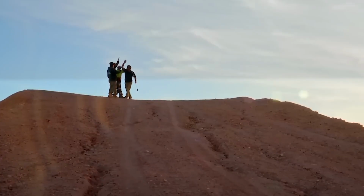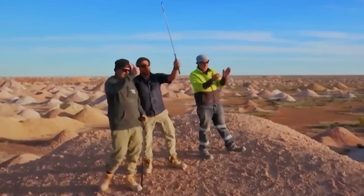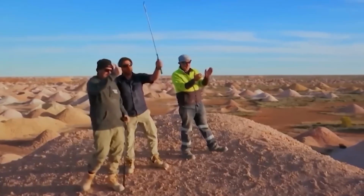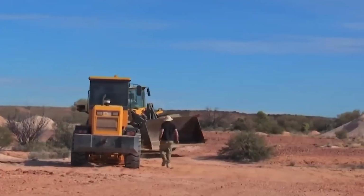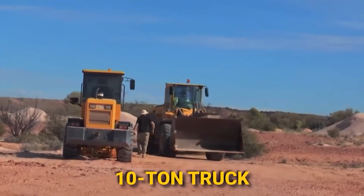Opal worth $300,000 was found. When you fly over Coober Pedy, you can see an amazing view of a large area of land, but that's not the only thing that draws people in. Mark is shown putting the dig up on the 10-ton truck for the day.